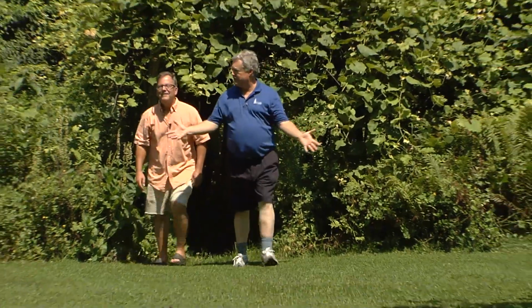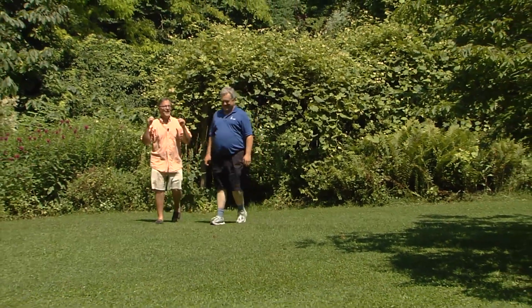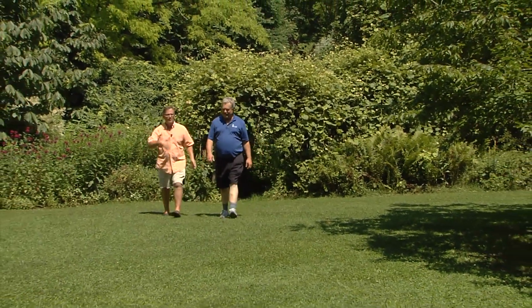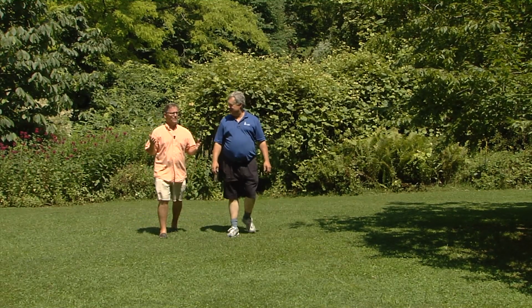This area is a nice lawn. Has it always been this way, Ed? Yeah, it's a breath of fresh air. No, it's not been this way. This was like where we came from. It was a jumble of plants, and of course I just cleared this. Sometimes you have to clear just so you can see what you have.